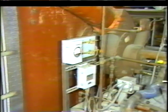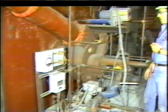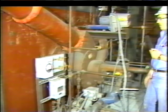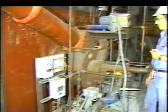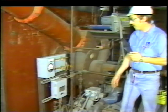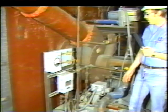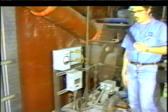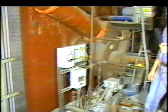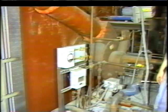This damper drive at the top is for a sleeve damper, which controls the amount of secondary air allowed to the air register and eventually delivered to the furnace zone. This control panel here is mostly for local readings. It measures the differential from the wind box, which is the supply air, to the furnace. The box below it is the main transformer for the gas ignition.